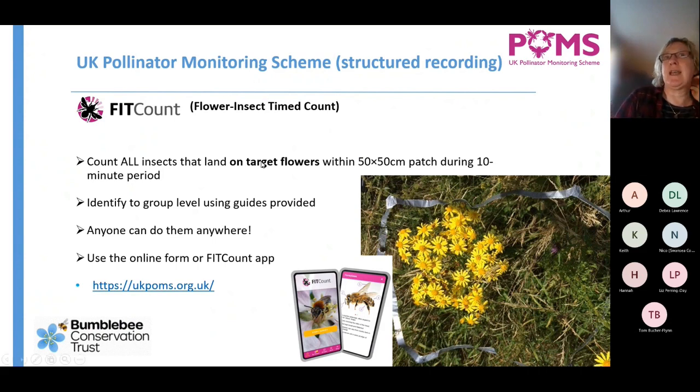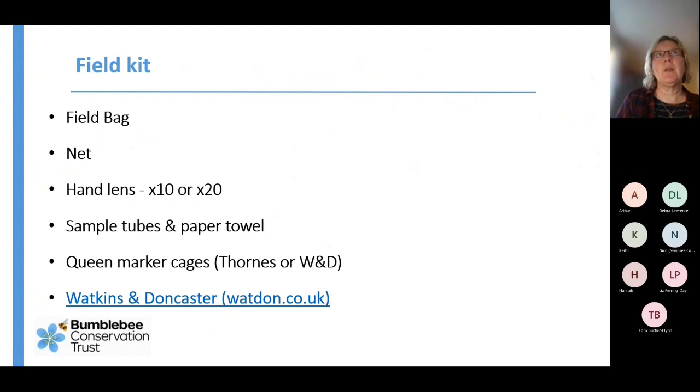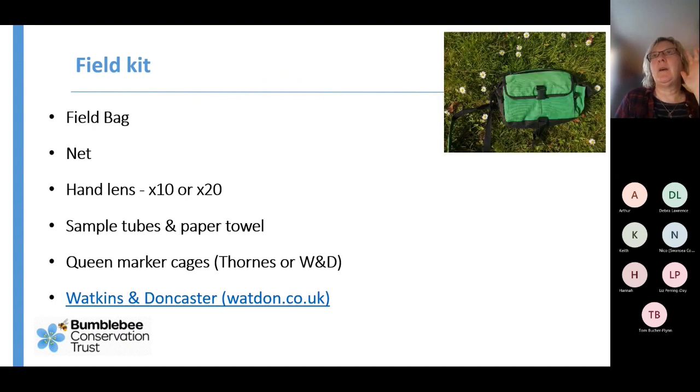And there's a really nice app, which you can see. This is the logo for the app, this pink and black logo. If your mobility isn't quite so good, this is something you can do in your garden without having to do a transect, which is more challenging. Okay, so just mentioning that. And then field kits. So going back to Nico's question about catching the bees, you really do need a field bag.